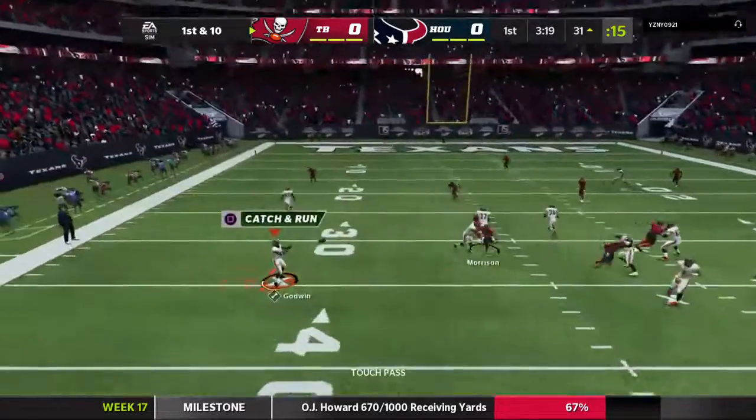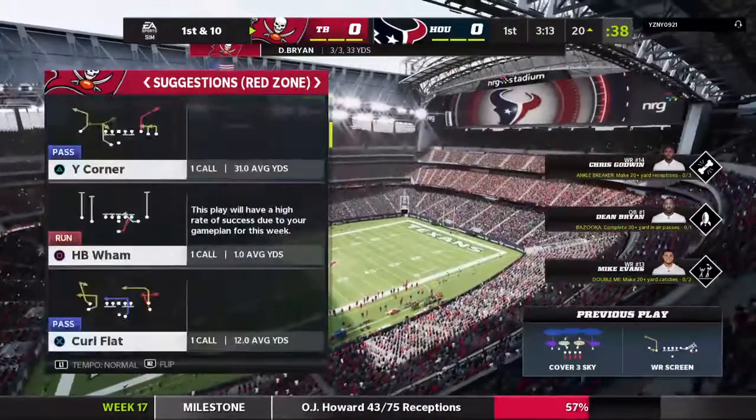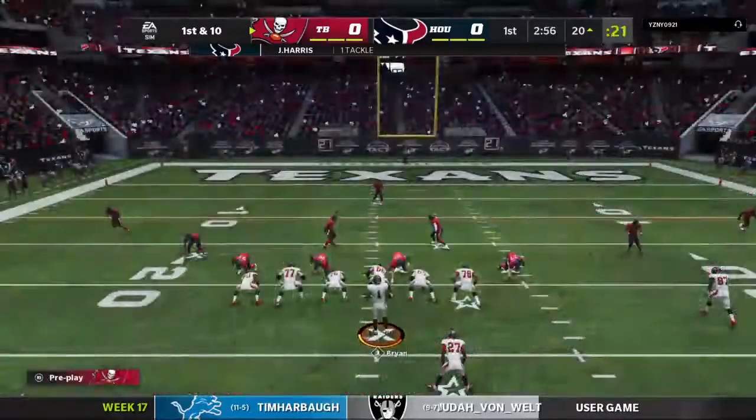Back to throw now on first down. Looking for Godwin, and he's got him, complete. And they'll get this one to about the 20-yard line. Really been an ideal start for them. They get the turnover on the opening possession. Now here they are moving the ball straight down the field on their first drive.